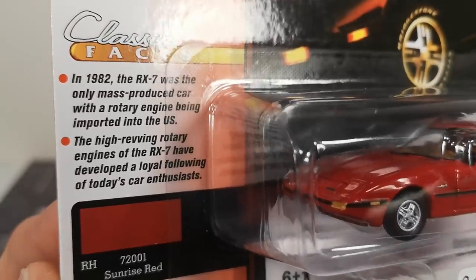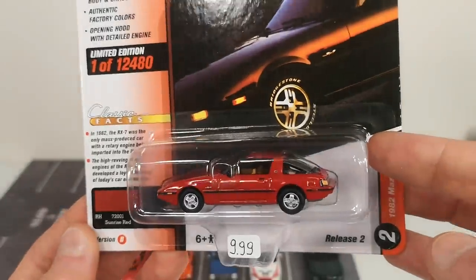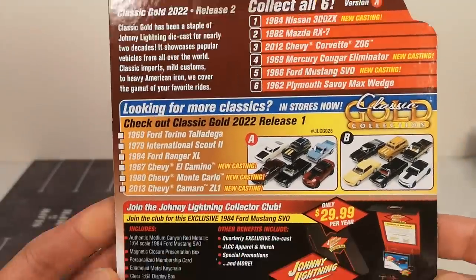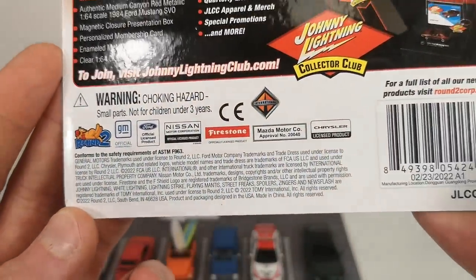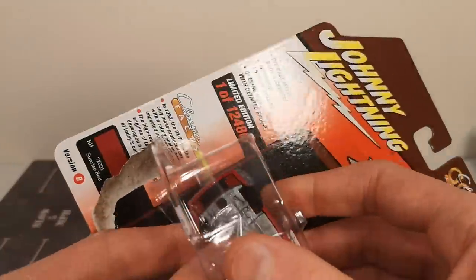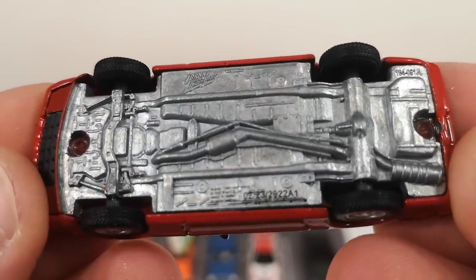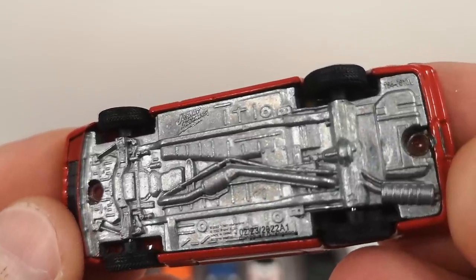Here's some classic facts if you want to read those. Freeze the frame. Sunrise red is this color. Thought that was very appropriate for this vehicle. 12,480. That is quite a lot. This is 2022. Copyright. Metal on metal, production date February 23 of 2022, so that's more than a year ago.